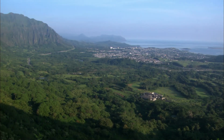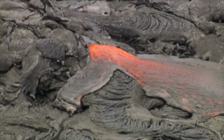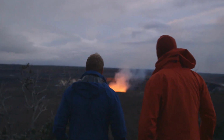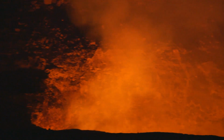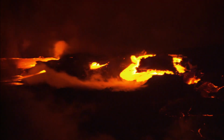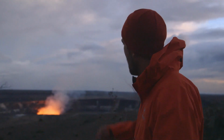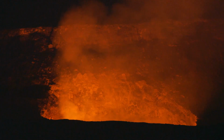2 of them are in Hawaii Volcanoes National Park on the Big Island. The most active is Kilauea. It's been erupting non-stop since 1983, and at sundown, the summit puts on an amazing light show. Look at that, dude. Wow. That is insane. It's crazy to think that down there's a pool of lava that is over 2,000 degrees. Churning lava. It's just glowing against that steam that's coming off of it.